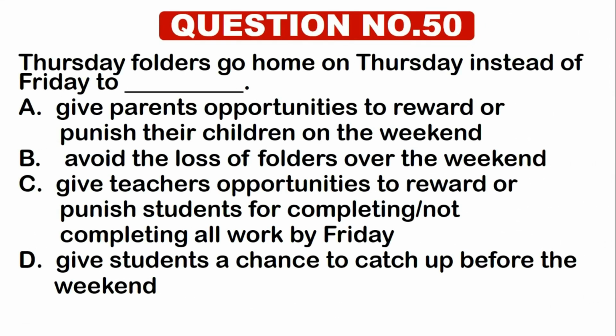And number 50, Thursday folders go home on Thursday instead of Friday to: A, give parents opportunities to reward or punish their children on the weekend. B, avoid the loss of folders over the weekend. C, give teachers opportunities to reward or punish students for completing or not completing all work by Friday. And D, give students a chance to catch up before the weekend.